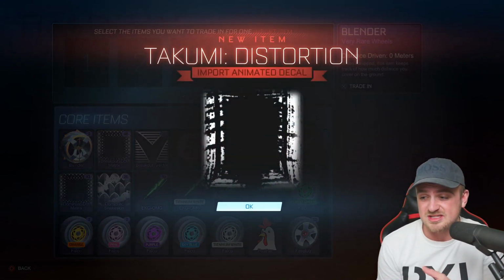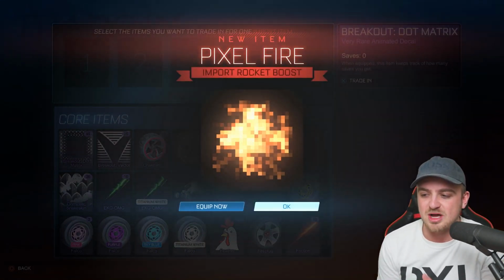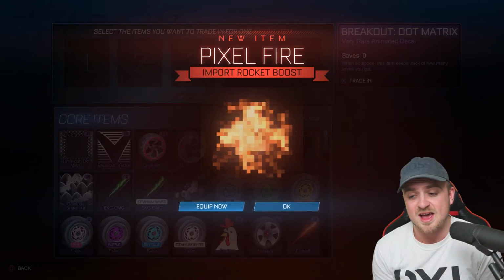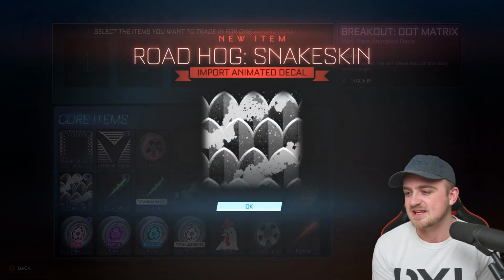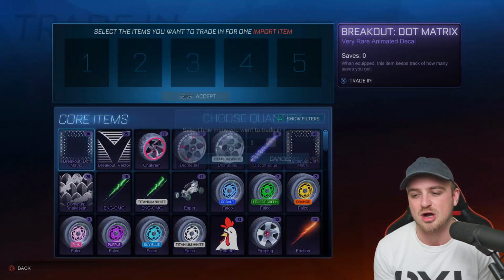There's always something to talk about with Rocket League items, even if it's literally just having a little look at the item that I get and then making some kind of joke about it. Pixel Fire, I mean, that just is me. I could link that to the Champions 2 series, go all the way back to 2016 and talk about Rocket League in 2016, the Champion series, all that good stuff. The fact that I used the Roadhog as my first ever car in Rocket League.